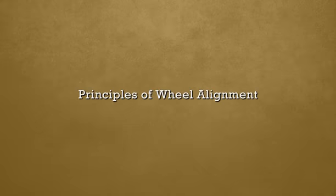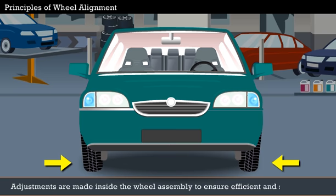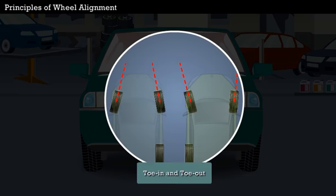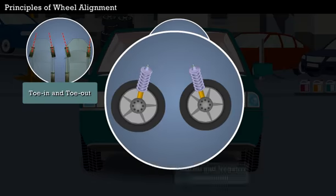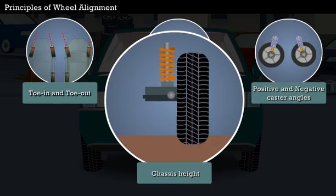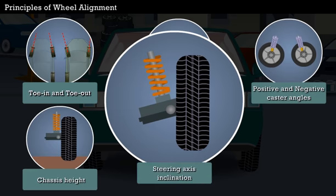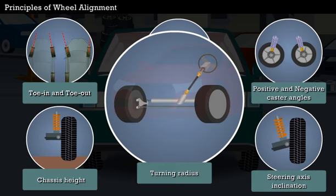Principles of wheel alignment. Adjustments are made inside the wheel assembly to ensure efficient and safe driving. Following are the principles involved in attaining proper wheel alignment: toe in and toe out, positive and negative camber angles, positive and negative caster angles, chassis height, steering axis inclination, and turning radius.